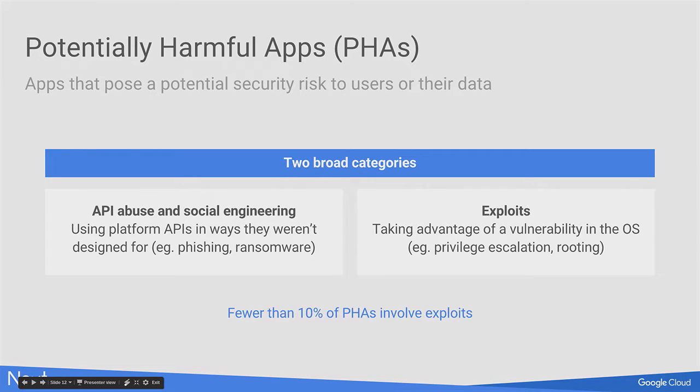With API abuse, we see apps that use Android APIs, and they operate within the Android security model to perform a behavior that could be considered harmful. An example of this would be a phishing app. Most phishing apps aren't exploiting the platform. They're using standard Android APIs and UI widgets to draw a convincing-looking login screen to phish for credentials. And this category of app in the realm of API abuse is by far the most common. Over 90% of PHAs that we see are in the realm of API abuse and social engineering.